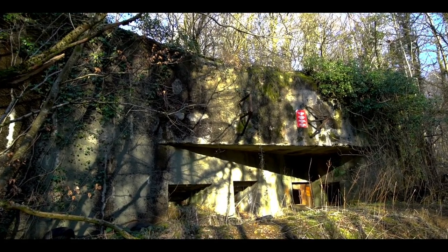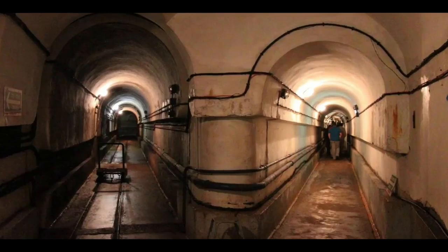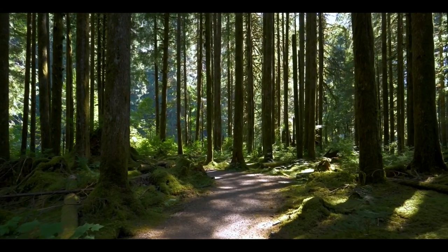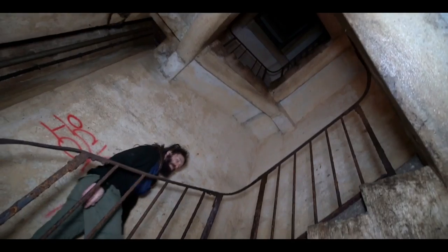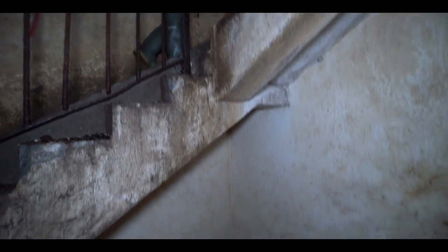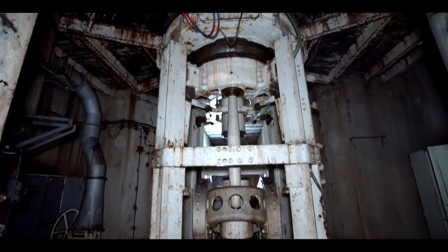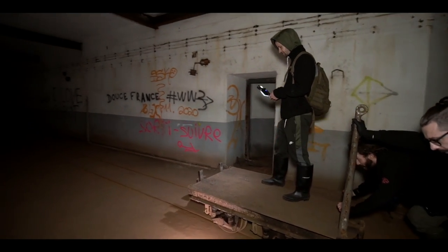After the war, it became disused and derelict. Today, sections have been transformed into a public museum, but we have traveled to a secret location in a French woodland to descend into darkness. Join us inside the forbidden abandoned zones of the Maginot Line.